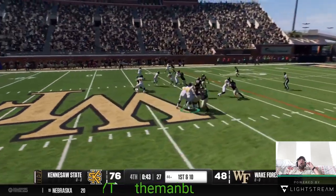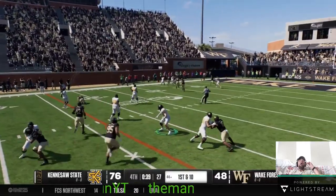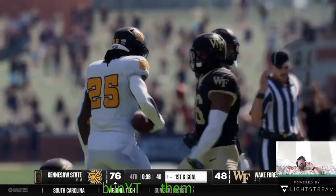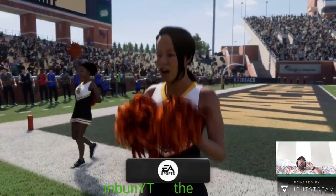Takes the handoff. It's Bond. Past the first down marker and still running. And they'll finally bring him down after he rips off a huge play. And obviously this offense has had their way, getting the huge lead.